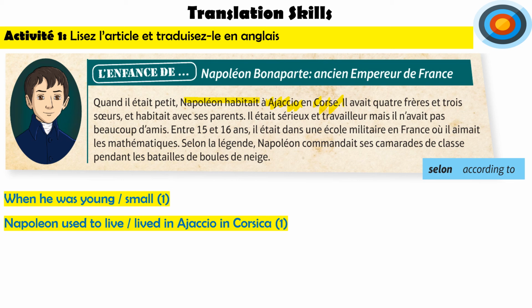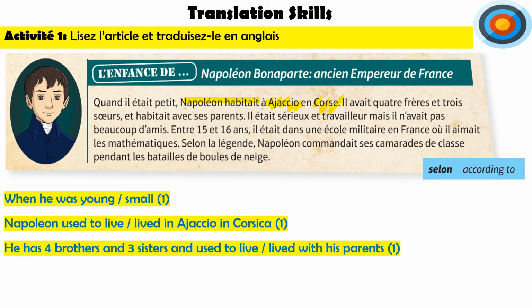Il avait quatre frères et trois sœurs. So he had 4 brothers and 3 sisters. Et habitait avec ses parents. And he used to live with his parents. Of course he used to live with his parents. Il était sérieux et travailleur. Okay, so this is tough because this isn't a verb, it's an adjective. He was serious and hardworking. Or he used to be serious and hardworking.